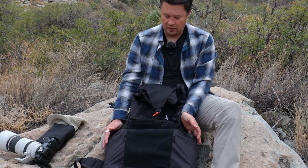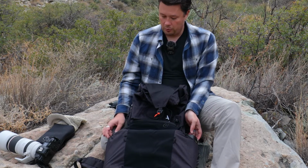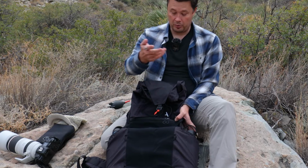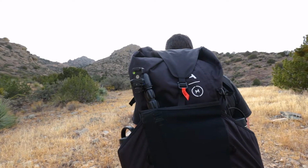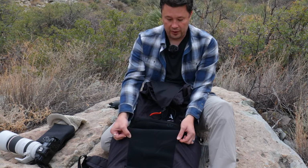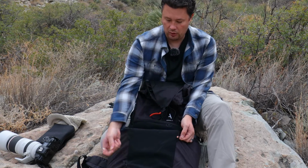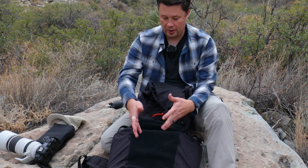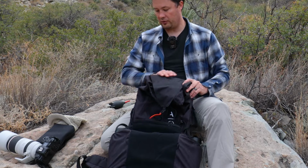Brittany's not carrying a bag today. She's just filming, being super light. So I have 2 water bottles, which are taking up my tripod spot. So it's nice being able to throw a tripod in here as well. I like the fact that it's got the clippy bits here so that you can tie a sleeping bag or your pad, or whatever on the outside there.